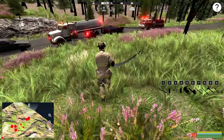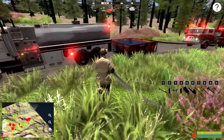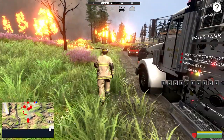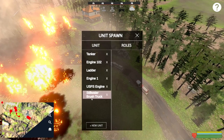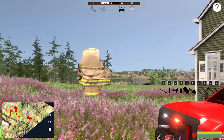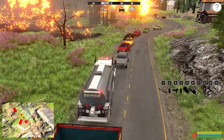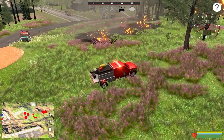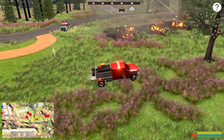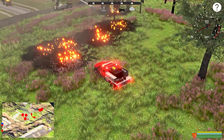All right, I think let's drop this here, and we may get the brush truck. We may go back to the brush truck. She might have a little water left. Yeah, she does. These things seem like they have water for days. I don't know how they carry so much water.